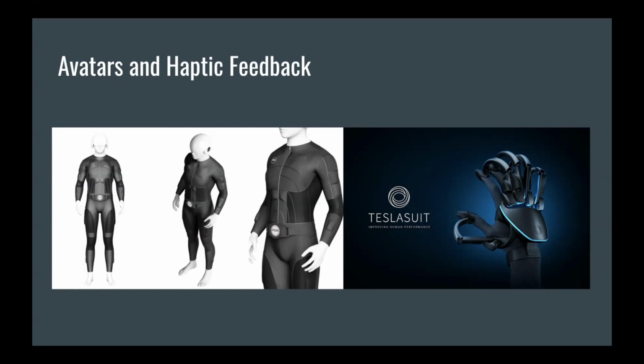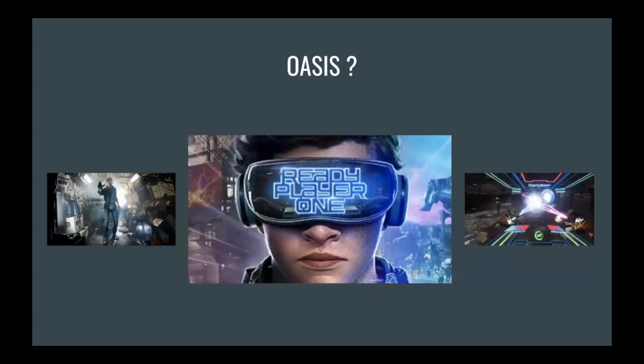Do we need so much for immersive education? Probably not. But if the development is going to happen anyway, I'm sure there will be some applications to this that can be used.